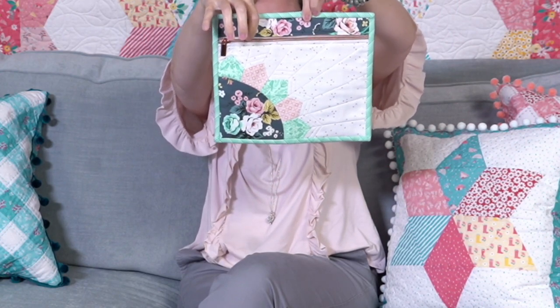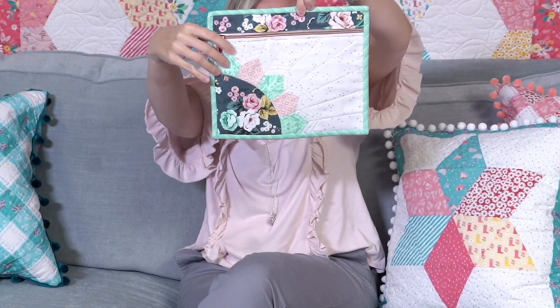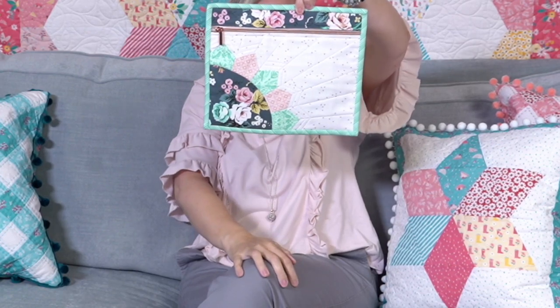And then this is like a gold, rose gold. But yeah, I'm going to take it home today and put cross stitch in it. I know. And hope Emma doesn't see it.